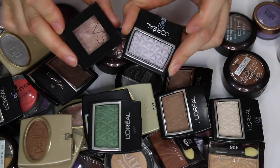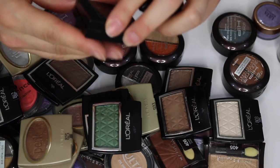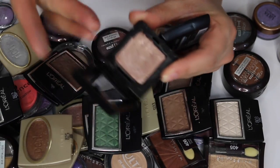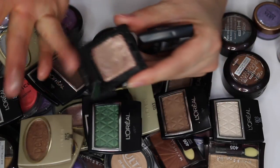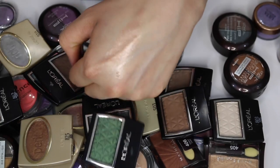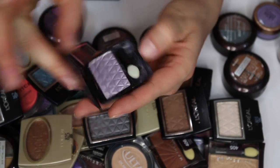And I was going to get rid of these two, but I think I'm going to keep them. It's Victoria's Secret Sparkle Finish in Provocateur. It's just so pretty. Look how shimmery that is. I'm gonna keep it a little longer. If I don't use it, I will get rid of it, but look at that. It's gorgeous. And then this is by L'Oreal, and it's Violet Petal.